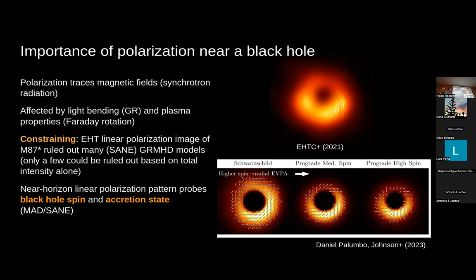But polarization is also affected by light bending around the black hole and also by properties of the accreting plasma. So together, the polarization image gives us a lot more information than the total intensity alone. And we've seen in the EHT that this was very useful in constraining our models that we fit to the EHT data. So we compare our EHT image to these GRMHD models of the plasma accreting onto the black hole. And with the polarization, we could rule out many more than with the total intensity data alone.